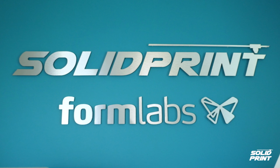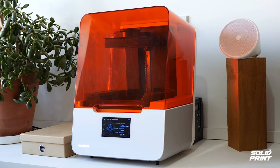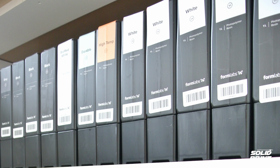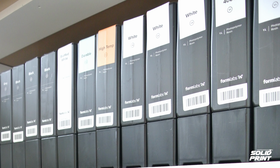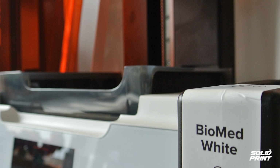So we've been working with Solid Print 3D for a number of years now. We purchased a Form 3B Plus, which allows us to do an expanded range of resins, including the biomed resins. Solid Print have also supplied us with resins, resin tanks, and all of the consumables.